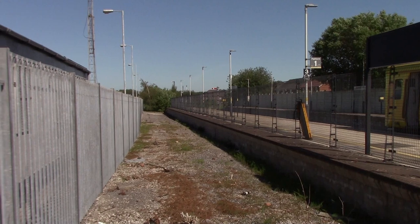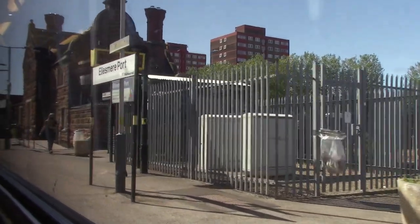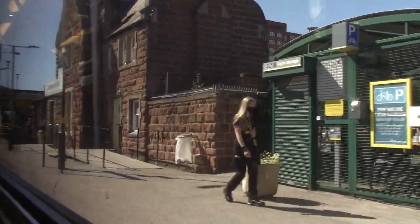While we're waiting to board the train, because they're just cleaning it at the moment, I have noticed something at Ellesmere Port, which I've only just seen. There is a disused bay platform here. I'll just zoom in now before we leave. We are now leaving Ellesmere Port and heading to Hooton.